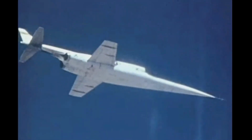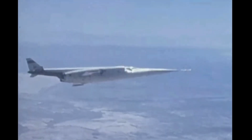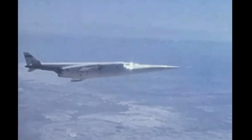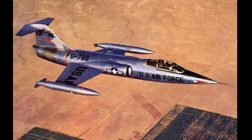but it had disappointing performance, needing to enter a dive to push past even Mach 1. Because of the underwhelming flight performance of the plane due to its underpowered engines, the program was cut short. Two were ordered and only one was produced. The data collected from this thing went on to influence the F-104 Starfighter's design.